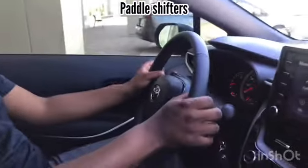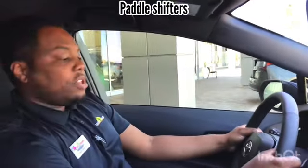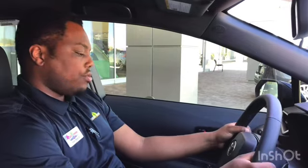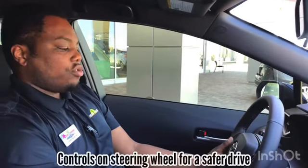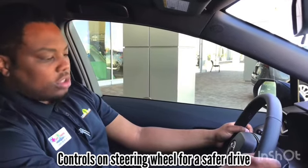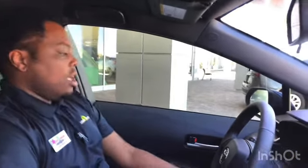The Sport also comes with the paddle shifters on the steering wheel, which I love. Allows you to take a little bit more control of your vehicle, shifting up or down with the plus or minus paddle shifters here, going through traffic. Very fun to drive with that. You have various controls on your steering wheel for your music, voice command, phone setup. Oh, and the dynamic radar cruise control, which is great for your road trips. Automatic high beams button over here to the left.